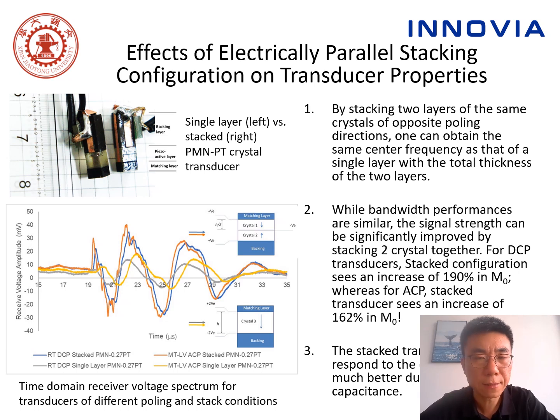And here are the effects of electrically parallel stacking configuration on transducer properties. The picture on the upper left shows the single layer versus stacked PMN-PT crystal transducer for the 200 kHz transducer. By stacking two layers of the same crystal with opposite poling directions, one can obtain the same center frequency as that of the single layer with a total thickness of the two layers.